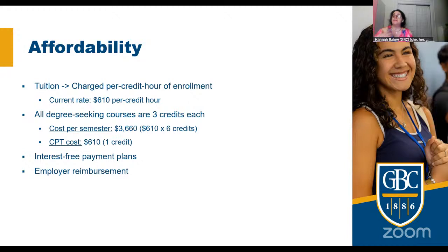Sometimes we have students who will change their employer in the middle of their first year of CPT. They don't have to pay for that 1 credit again. That credit is good for a full year. It's just when it's time to renew for that additional year that another credit gets put on. We do also have a business office that is fantastic with working with our students to set up interest-free payment plans so you don't have to fund everything right up front.